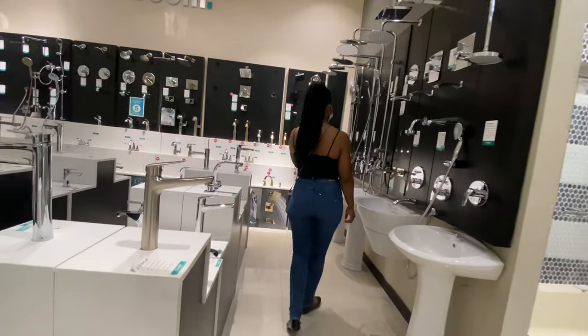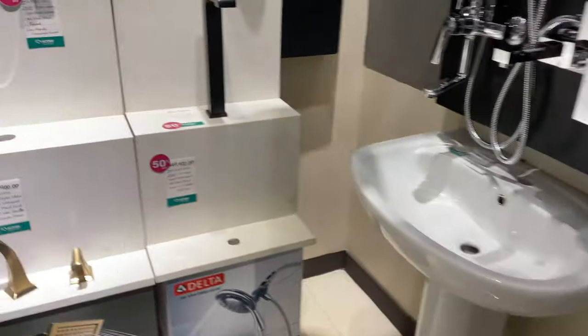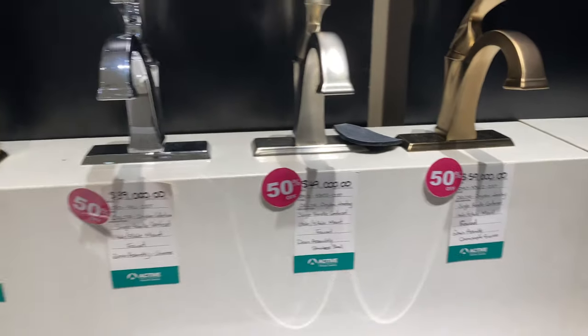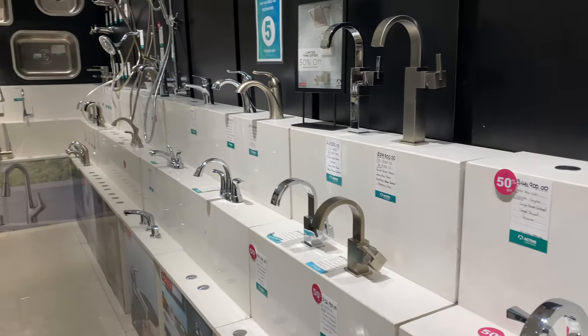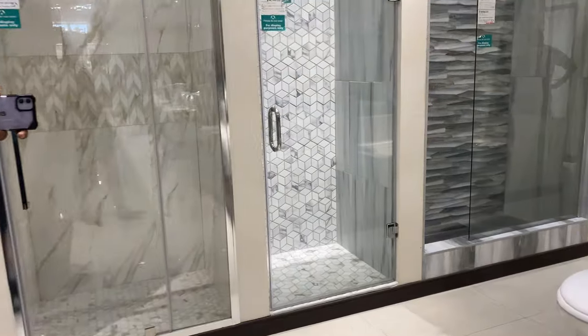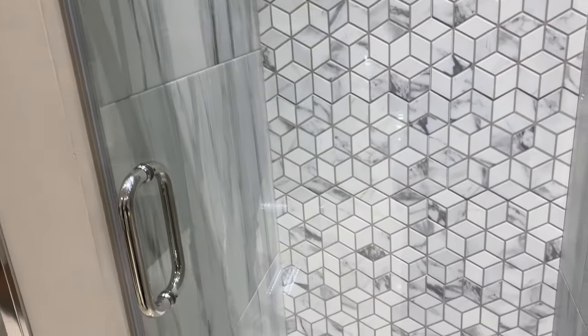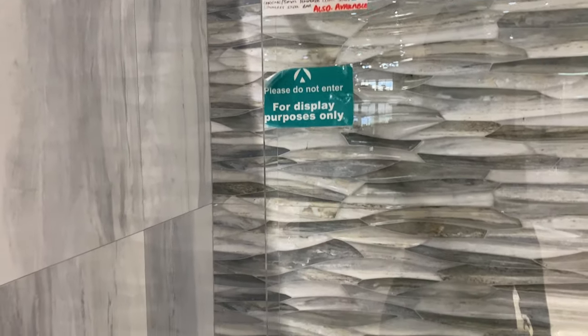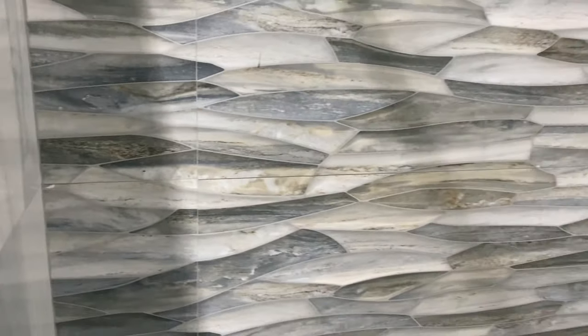They have so many different types of faucets for your shower, for your kitchen sink. Black hardware, brass hardware. $39,000. Standing shower, $34,900. This one. I really love these. Like, I'd live in these. I wouldn't want to come out. They have these other ones for $84,900. This one is out of stock.